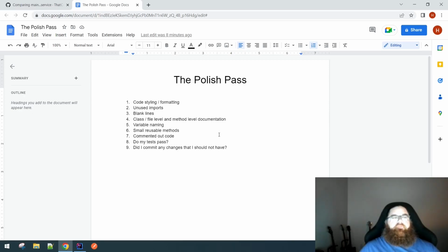And if you are reviewing others' code, then feel free to call these types of things out. And when we do that, we raise the quality of the code all around us. And that's generally better for the team. It's better for the company that we're working for, or whoever is going to inherit this code in the future. So start implementing the polish pass and see where you go.